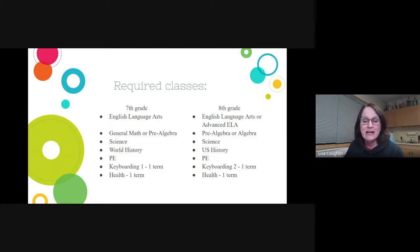And then in addition to that, 1 term each year, you need to take keyboarding. This is computer keyboarding where you are practicing your skills of typing and learning how to do things like spreadsheets and graphics and presentations. And then you also need to take 1 term of health each year. So those are required. All students take these. If you are an advanced student, those will be done by teacher recommendation and your test scores. You don't need to do anything to sign up for that. You'll automatically be placed into those classes if you qualify for those.